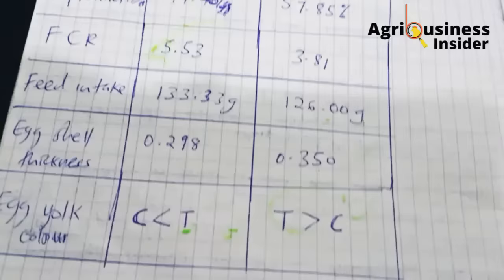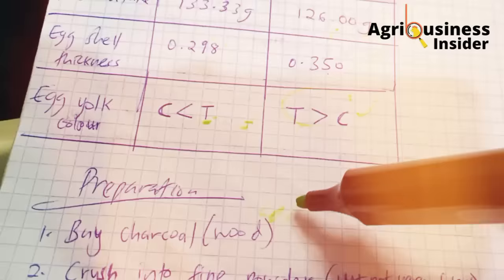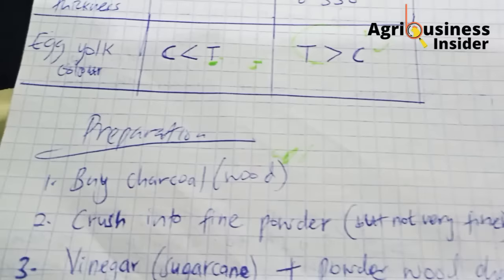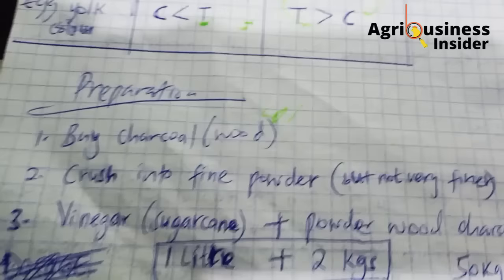So how exactly are you going to make this? First of all, you're going to buy the charcoal, and when you get the charcoal, you're going to crush it into powder, not a very fine powder, but a somewhat coarse texture will be good. And then after doing that, you're going to add vinegar. The vinegar they used in this experiment was sugarcane fermented vinegar. You can try other kinds of vinegar, such as apple cider vinegar, and I believe it will work the same way.